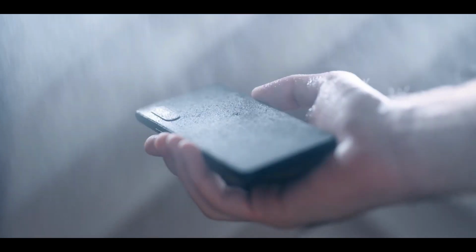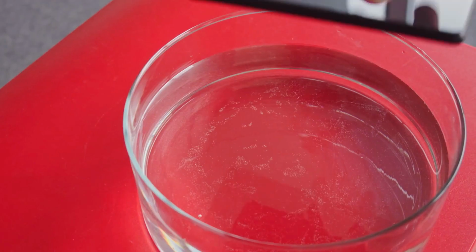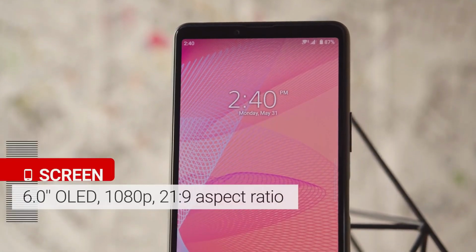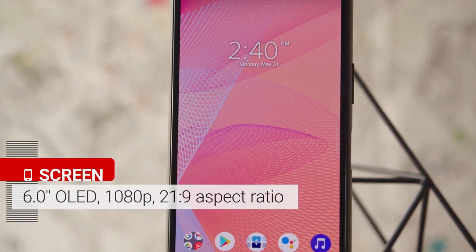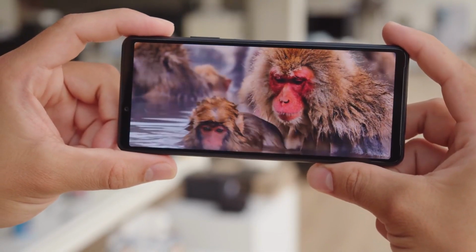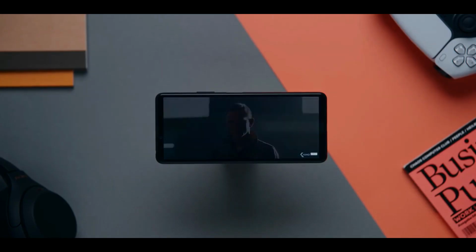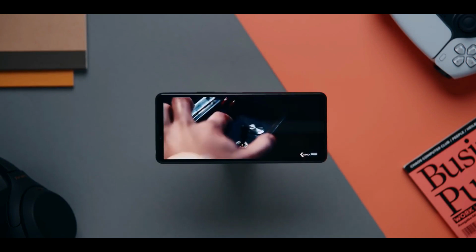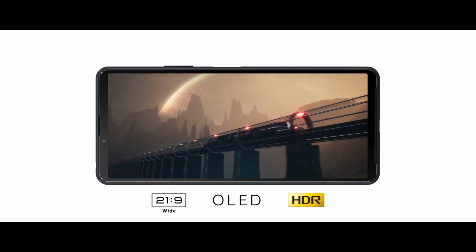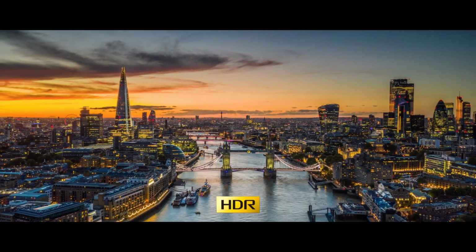This phone comes with IP65/68 rating, which means it's protected for up to 1.5 meters of immersion for up to 30 minutes. Xperia 10 Mark III features a 6-inch OLED HDR panel with a resolution of 1080x2520 and 479 ppi pixel density. The resulting image is quite sharp and clear. The color accuracy of the panel is also fairly good. Color reproduction is very good and watching YouTube or Netflix is a treat with this device.